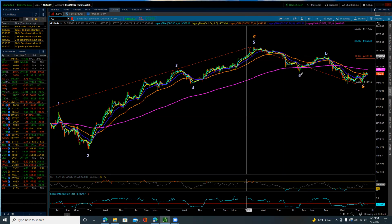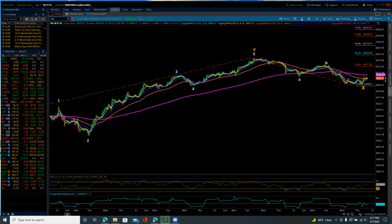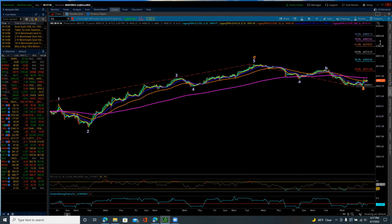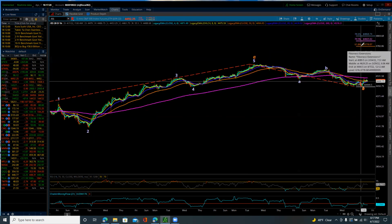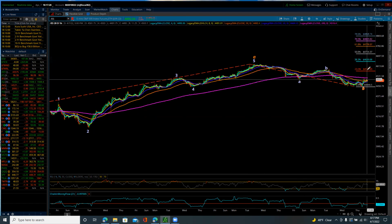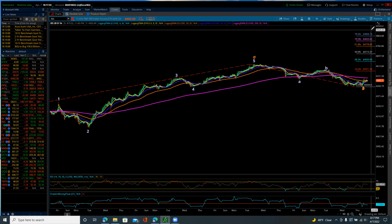Now, in essence, a C wave doesn't have to go up to 618. A C wave doesn't have to go to 100%. These are the most common areas for a C wave to finish. It does not mean that it has to. If we're getting above 46.31 and we're counting 5, it could be a C wave.